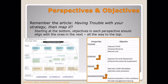The article that you read, "Trouble with Your Strategy, Then Map It," goes into great depth about these cascaded objectives through the different perspectives. In designing objectives, pick objectives that move the company in the direction of the vision, the mission, and the values. In this way, we are actually creating an organizational strategy map.